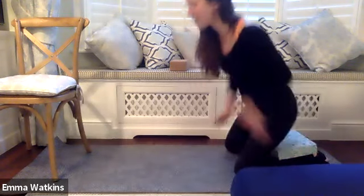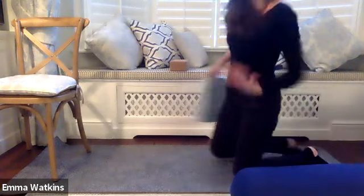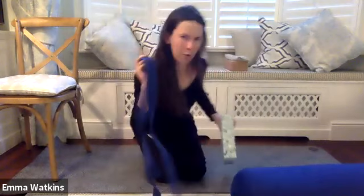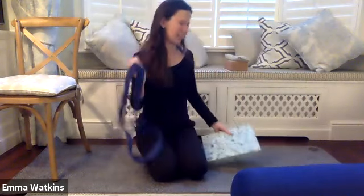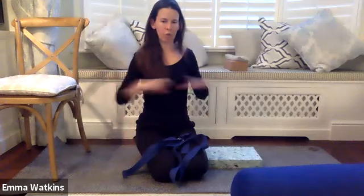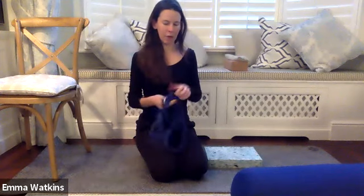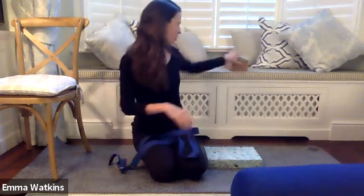And then I don't know which one's my favourite. This is supported bridge. You do need, ideally, one of these belts, because that just makes it particularly easy. If you don't have a belt, you can tie two ties together, or dressing gown robe ties, tie those together. But if you can have a belt, get a belt. Yoga belts are like a tenner, they're just brilliant, and they'll be with you forever.